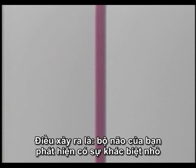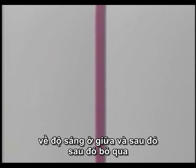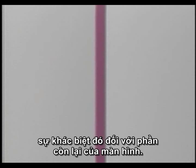What happened is this. Your brain detected a slight difference in brightness in the center, and then went overboard in extending that difference to the rest of the surface.